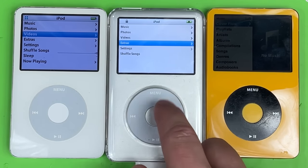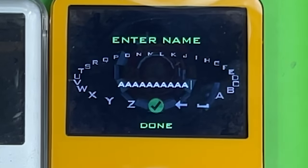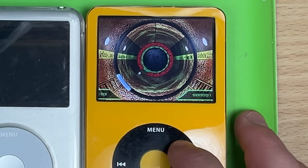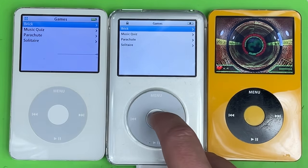So if we go into extras, games, look at the games that these are meant to come with. That's what everyone's name is for these games, right? It's a quick time killer. This is actually like a pretty good little game. Really? No, no complaints. I'm not gonna play it. But look at this. It's got the same games as the 5th gen. Good old brick.